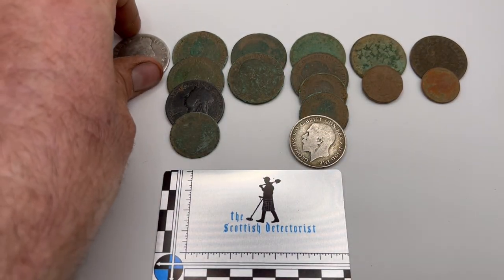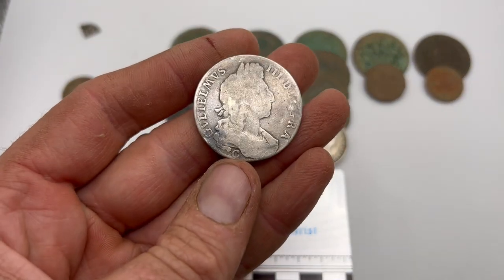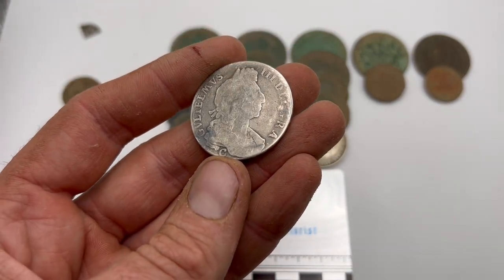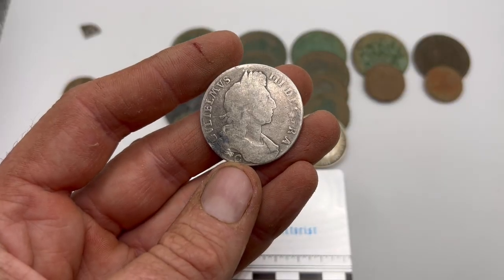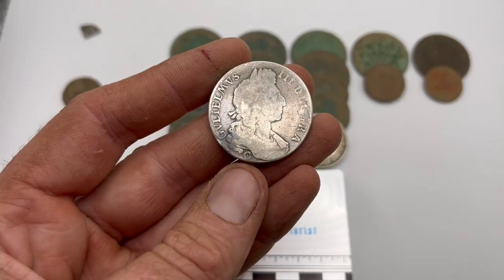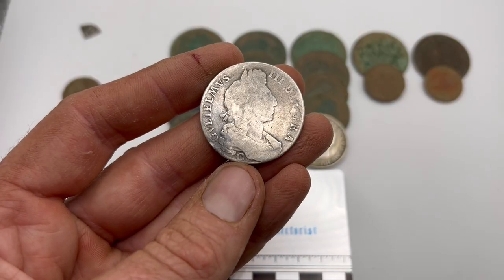And then star find, without a doubt. Look at that. Gulielmus III Dei Gratia. And I think it's a crown or a half crown. I haven't even looked it up yet. C at the bottom. I think it is a C.